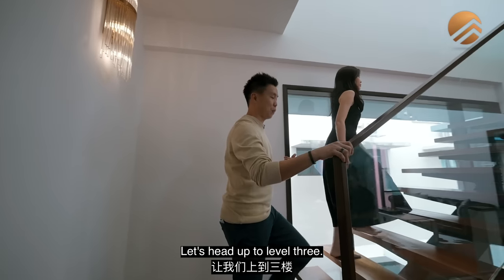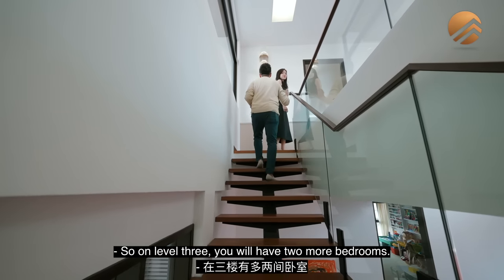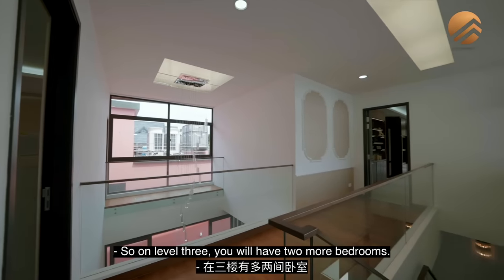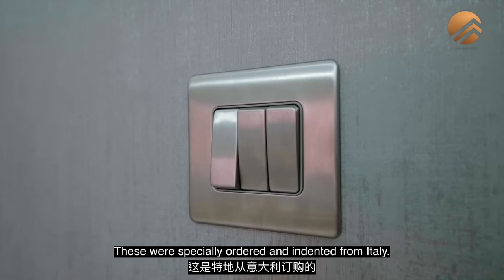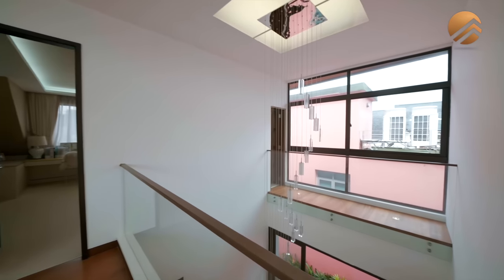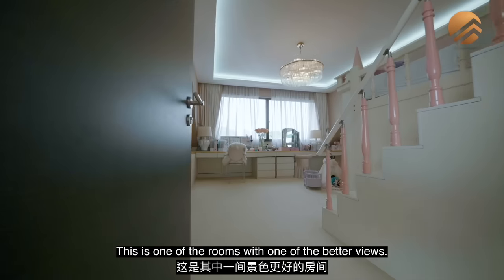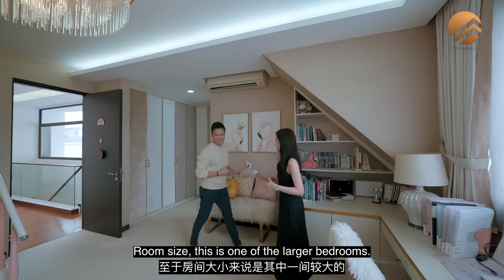Let's head up to level 3. So on level 3, you will have 2 more bedrooms. These were specially ordered and imported from Italy. It has a really different sort of tactile feel. This is one of the rooms with one of the better views. Room size, this is one of the larger bedrooms.